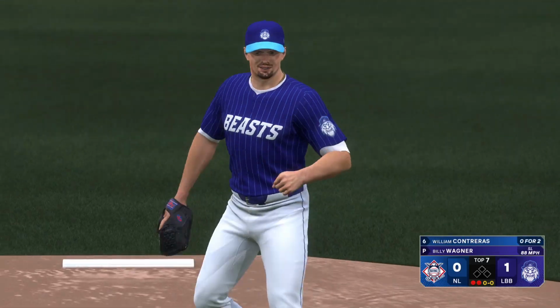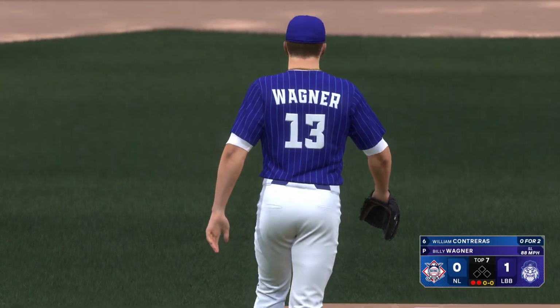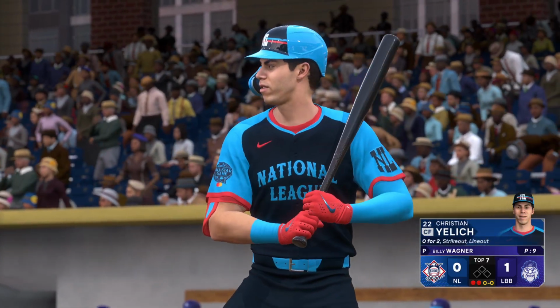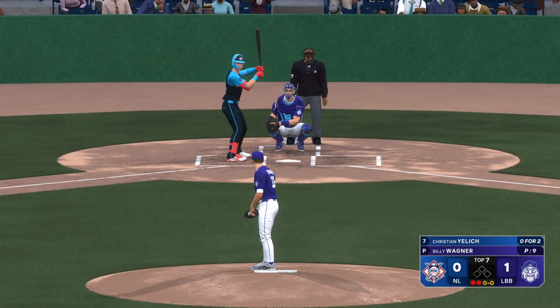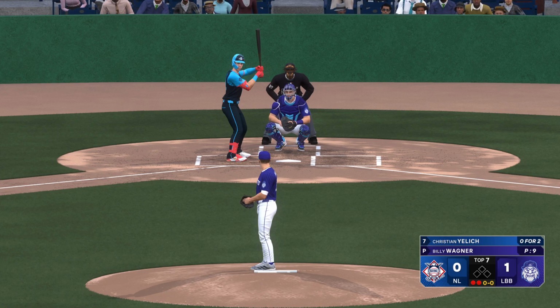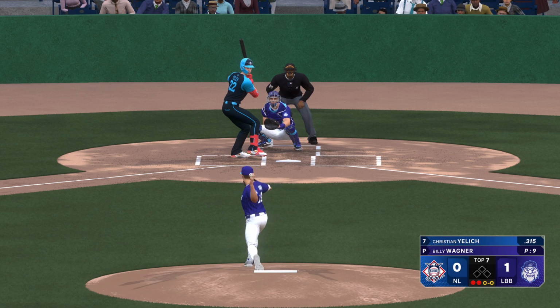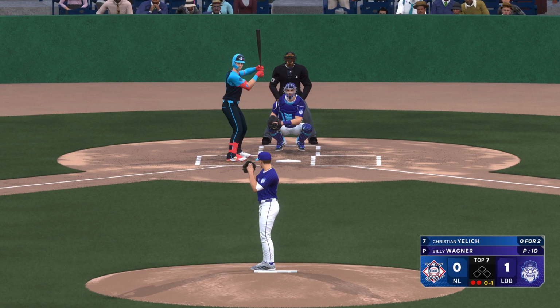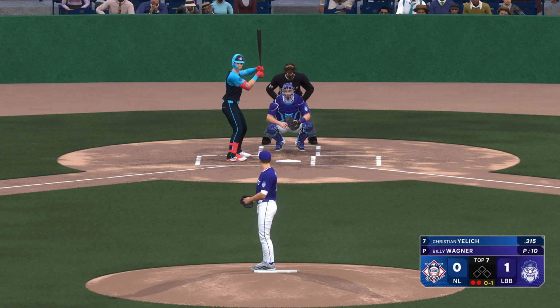Swinging at ball 4. That is off the outside edge. Yelich stepping into the box now. There's the strike. Trying to hold a 1-run lead here in the top half of inning number 7.